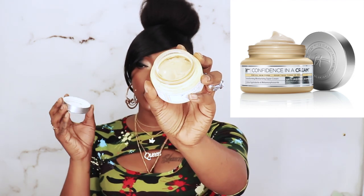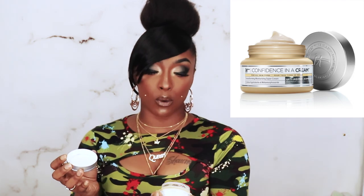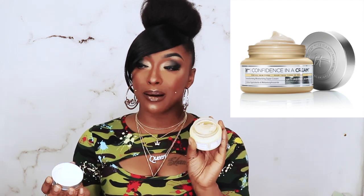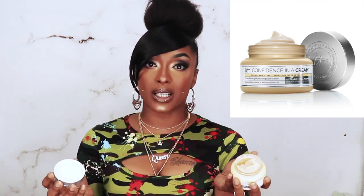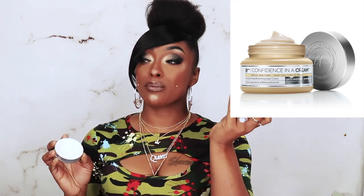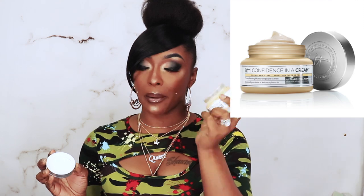And I feel like with the broken top, I don't want it to go to waste just because this broken top and I'm not using it. I don't want it to be a waste because if you guys don't know, It Cosmetics is on the higher end of the spectrum, so I don't wanna waste my money on this.